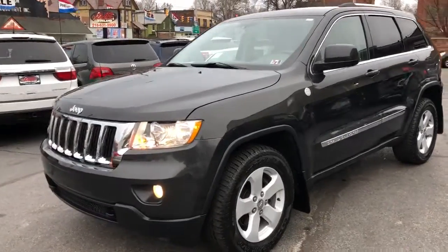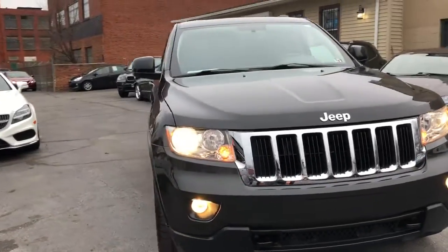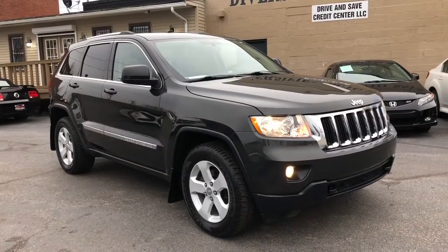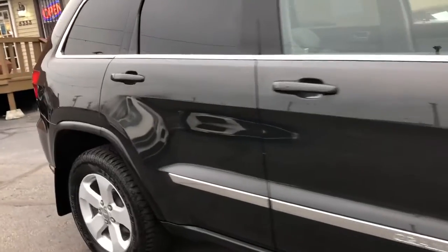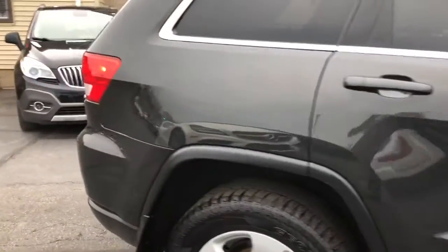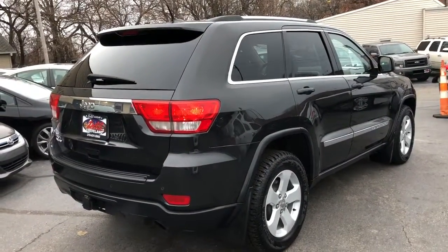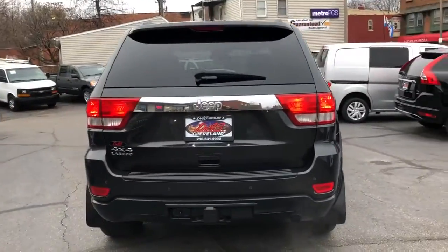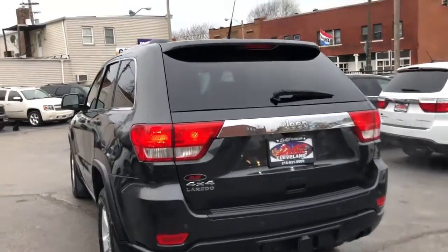Weather is amongst us, so I brought you a Jeep. It's a 2011. It's a loaded up Laredo V6 4x4, factory leather, factory backup cam, alloys, privacy glass, heated leather. Got the infotainment screen so you get streaming audio, you get Bluetooth technology, hands-free calling, you get a USB, auxiliary line in, factory trailer tow, and a pano roof.